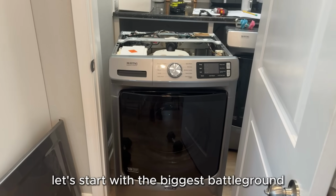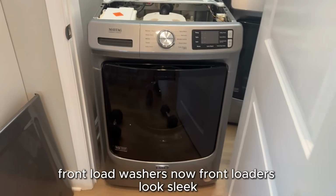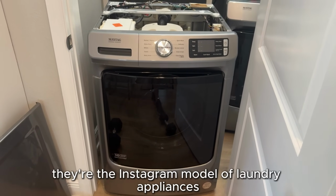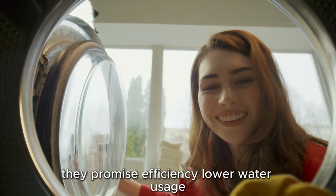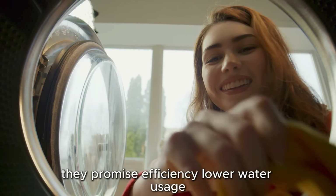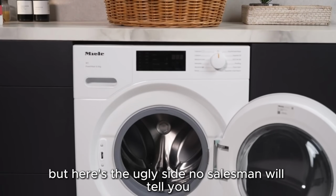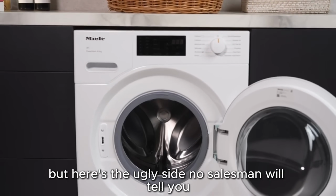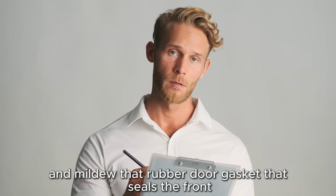Let's start with the biggest battleground, front-load washers. Now, front loaders look sleek. They're the Instagram model of laundry appliances. They promise efficiency, lower water usage, and they'll even whisper about European design. But here's the ugly side no salesman will tell you. These machines are breeding grounds for mold and mildew.